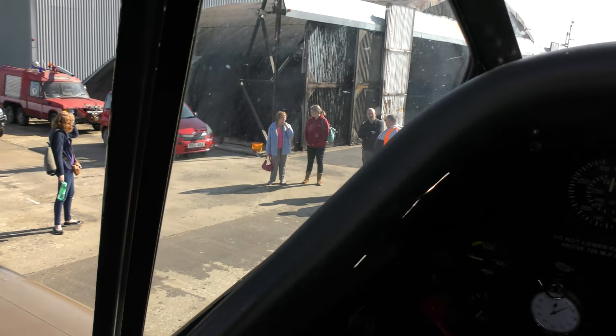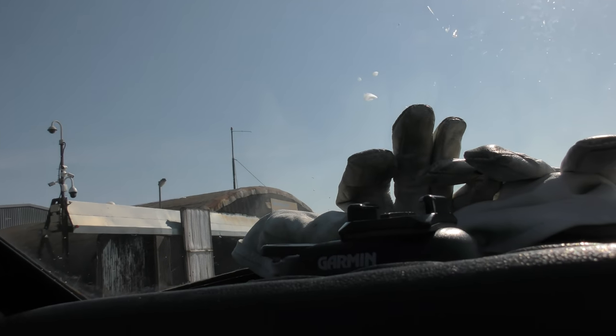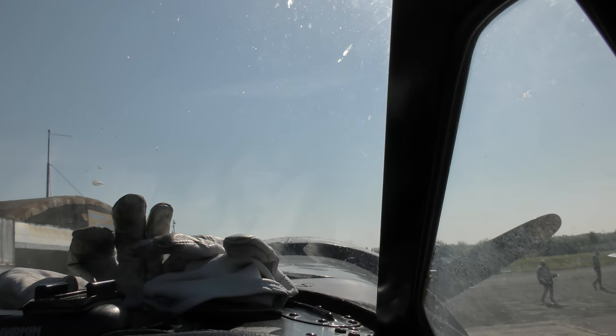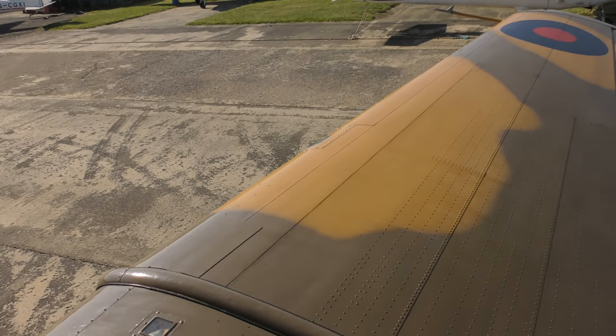When you sit in the back, your forward view is completely obliterated. You've got the roll bar, you've got the pilot's head. It's just nothing forward. Which makes it very interesting when you're sat in the back instructing. Roger. None of the wing gauges in terms of flaps up and gear down or anything like that. It's all in here, isn't it?